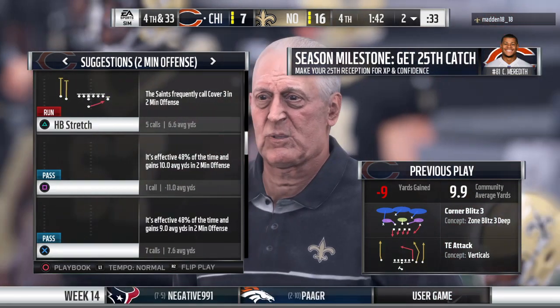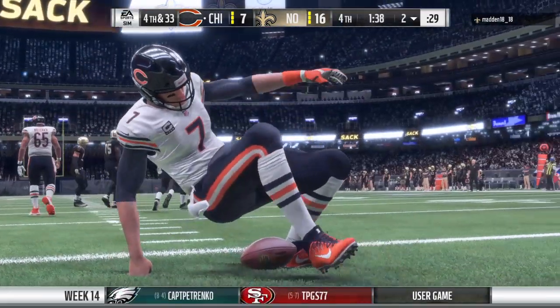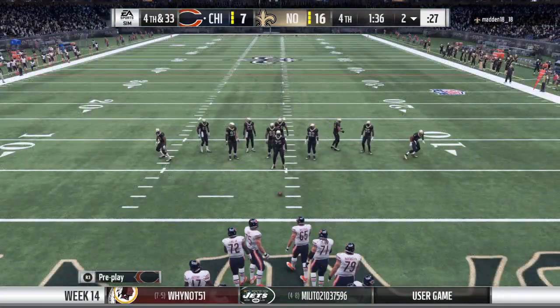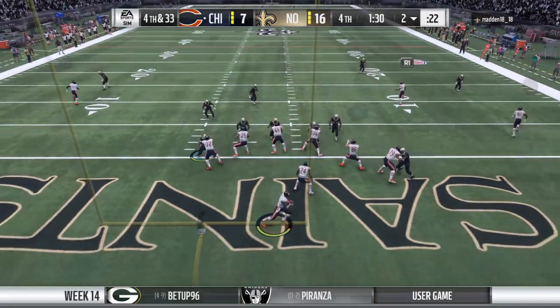The amount of sacks that they've absorbed in this game is absolutely extraordinary. Let's just face it. This offensive line, flat out, cannot handle this pass rush. It's been demonstrated time and time again. All right, they're going to try and keep hope alive here on 4th down. They're going for it. Got to try it here.